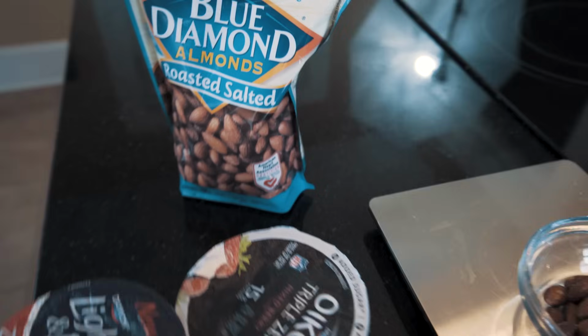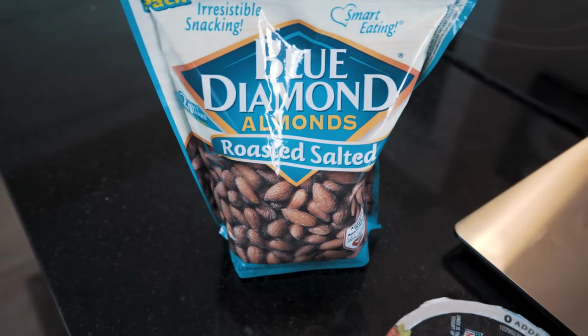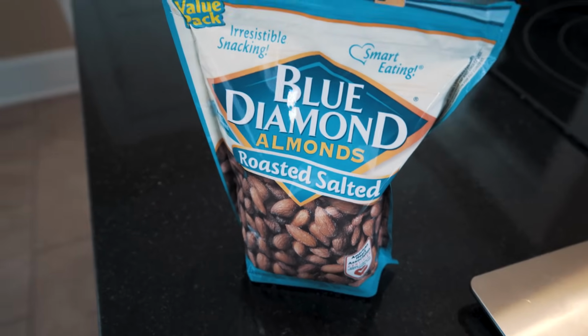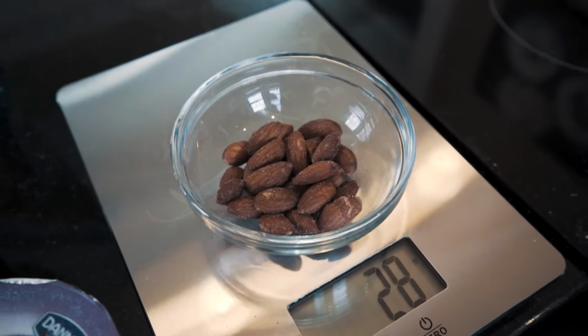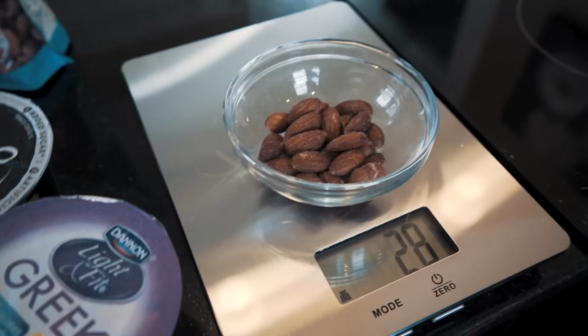And then we're gonna do 1 serving of nuts. In this case, we're doing Blue Diamond roasted salted almonds. As you can see, we already went ahead and weighed it out to 28 grams, which equals 1 ounce. So that's it for meal number 3.